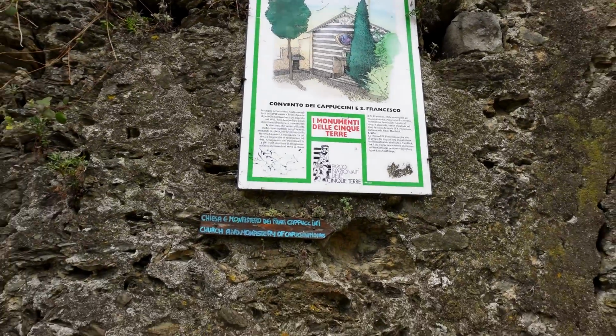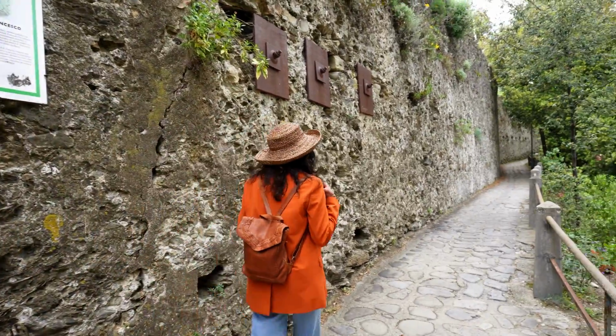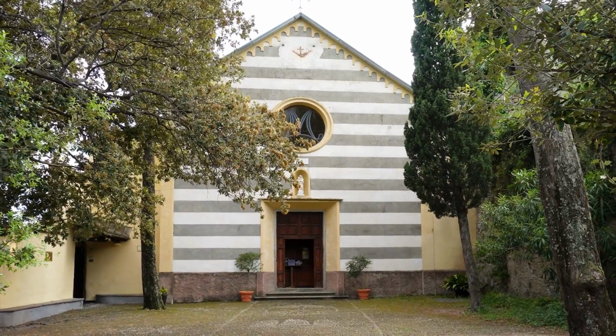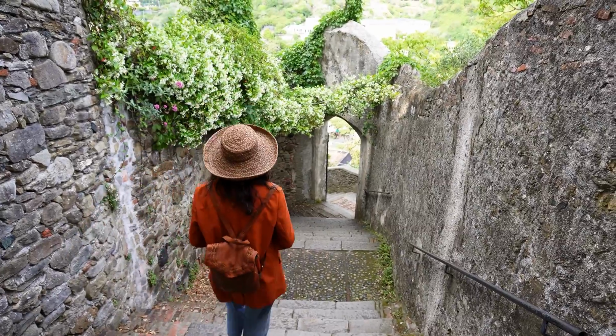I want to take you now to one of my favorite churches in Monterosso. I love the faded grayish stripes against the yellow walls, framed by all the trees nearby. I think that's what draws me to the churches in Cinque Terre. They don't seem pretentious. They have character and charm.